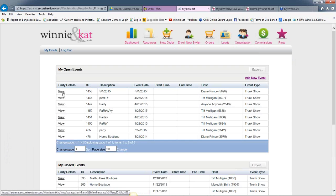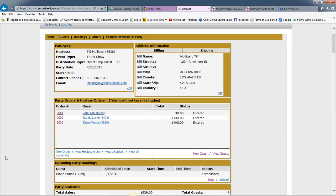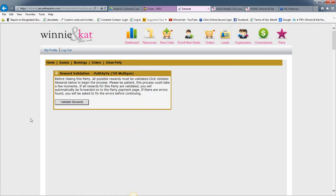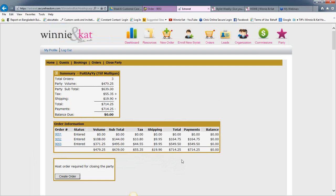I'll go to the home screen. There's 5/1, and her party ID number is right here, 1453. So we're going to go back to 1452, which is my party. And I'm going to come here to validate rewards for party because I'm getting ready to close the party. Validate rewards. Make sure everything is good here.